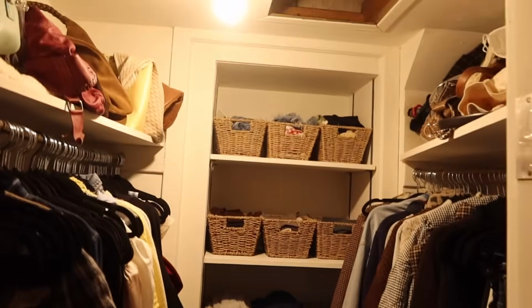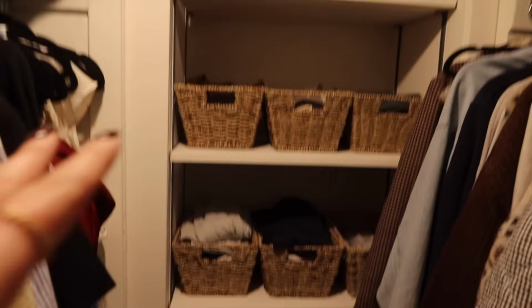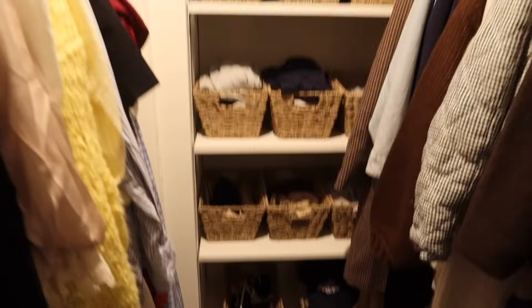Here's what the shelves in here look like. These top shelves are just stuffed full of bags. And then I've got 3 baskets per shelf with more dresser stuff and more bags. The sun is going down, that's why the lighting is weird. But I am just so happy. I couldn't be happier with how those areas look.